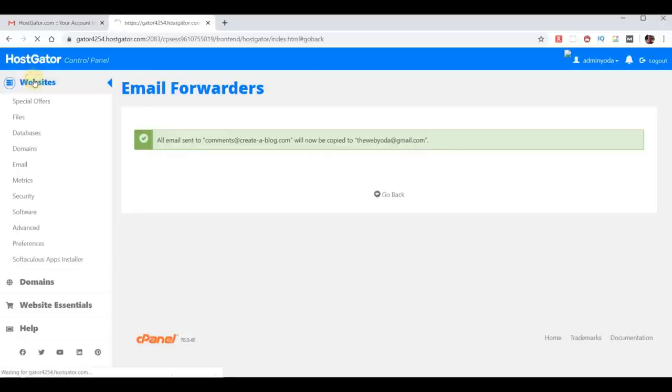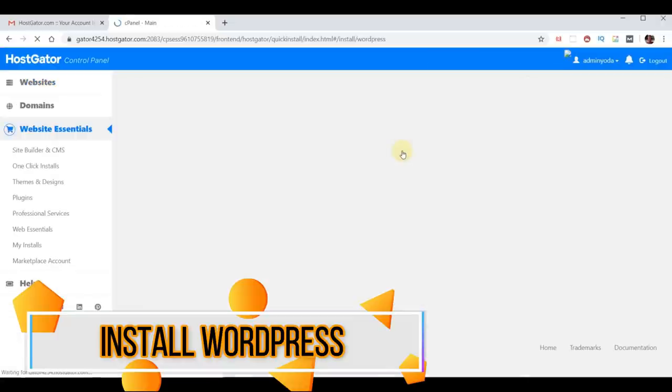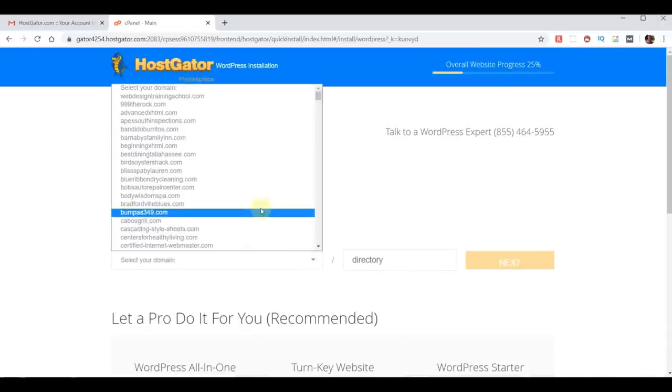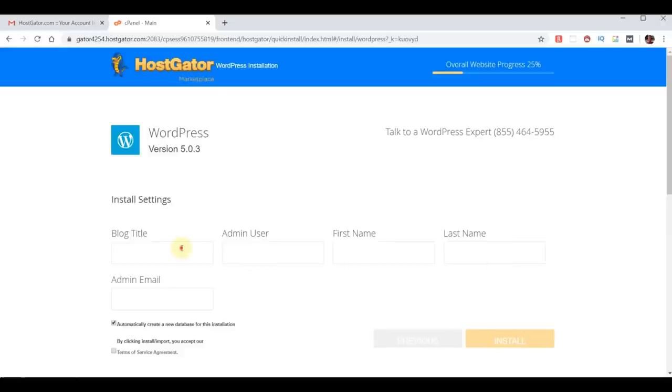Now, let's go back to our HostGator control panel. And we're ready to install WordPress so we can get our blog going. So we're going to choose WordPress Installer. Now we need to choose our domain again. So we'll choose our blog domain. We'll hit next. We'll get a blog title. In this case, create a blog. And Yoda user.